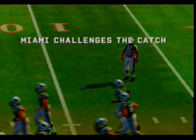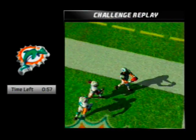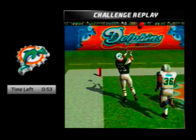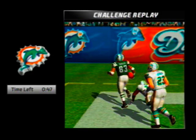And after conversing with his coaches upstairs, he decides to challenge this one. I think that's the right thing to do. So as the referee looks at a few angles, we'll do the same. And now it all depends on what we can see, because the referee is going to see the same thing. I think it's a catch. That's a tough call. Depends on what angle you're looking at it from. I guess it'll be a judgment call by the official.